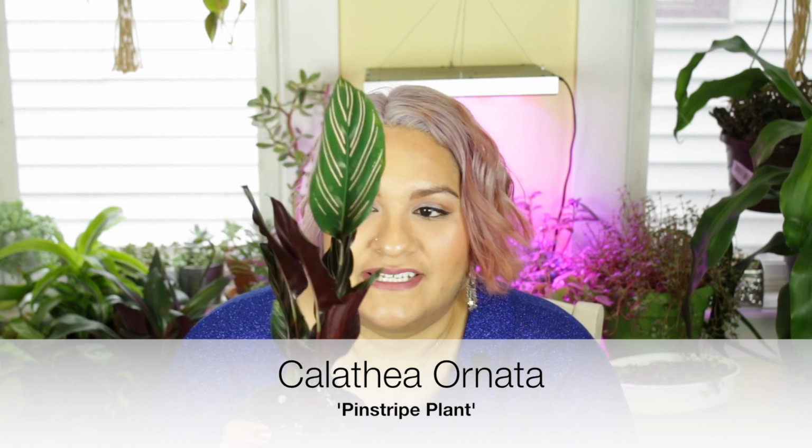The last plant in this haul, I got a Calathea ornata, which doesn't look real. If you know anything about Calatheas, they're a little bit harder to take care of. They are fussier than most plants because they prefer distilled water when you're watering them. They tend to get brown crunchy leaves if they're not getting enough humidity. After the last Calathea I brought home and thoroughly killed, I was very skeptical about bringing home this Calathea. But that being said, I do feel like I can potentially keep this one very happy and healthy.